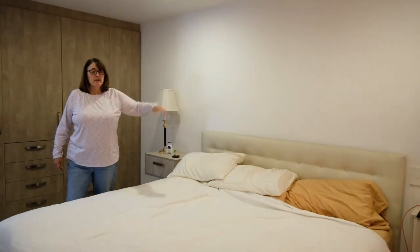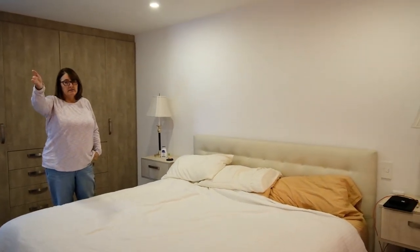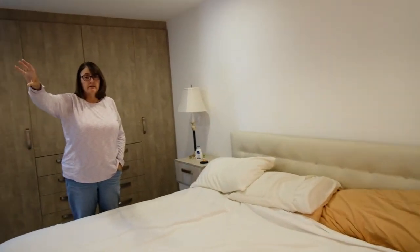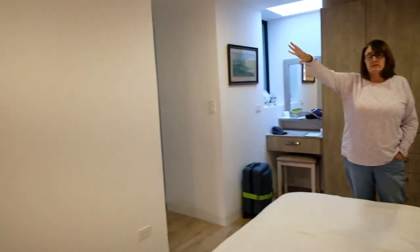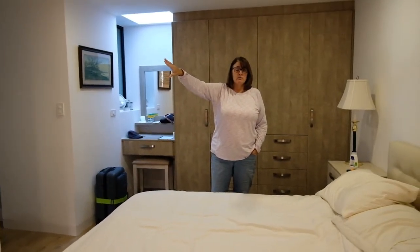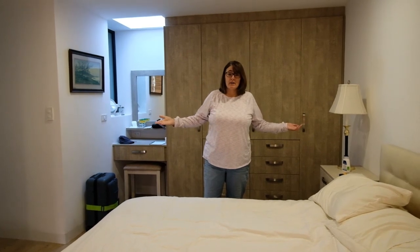It would go over the bed, and behind us here is a wall that already has all of the plugs you need for a TV. So you just need to pay for a mounting bracket and somebody to install it if you can't do it yourself. So this room, about $300, not bad.